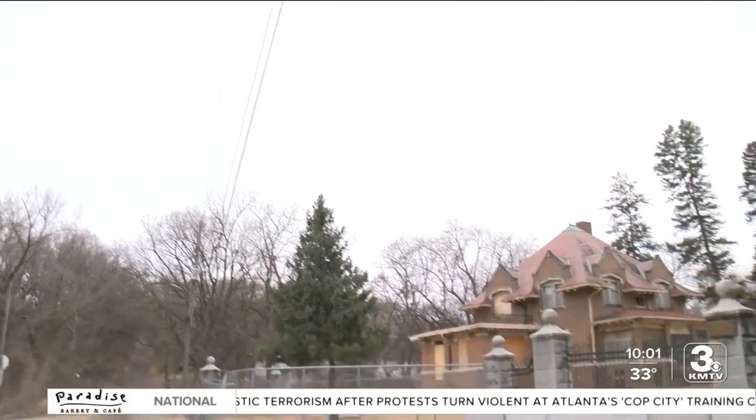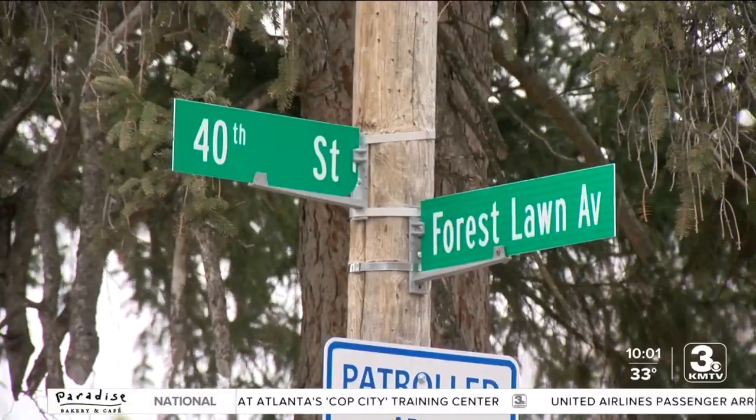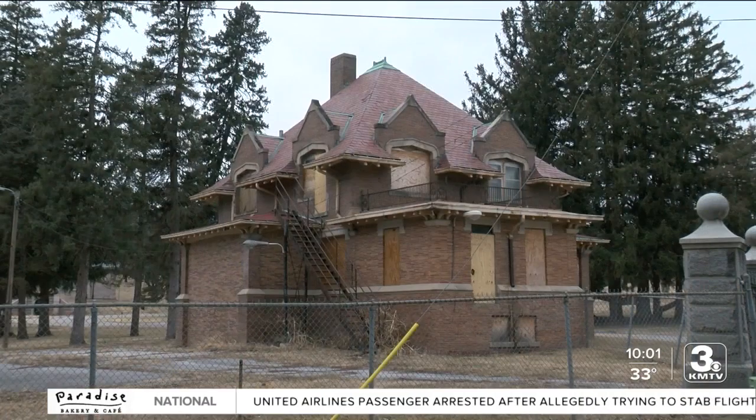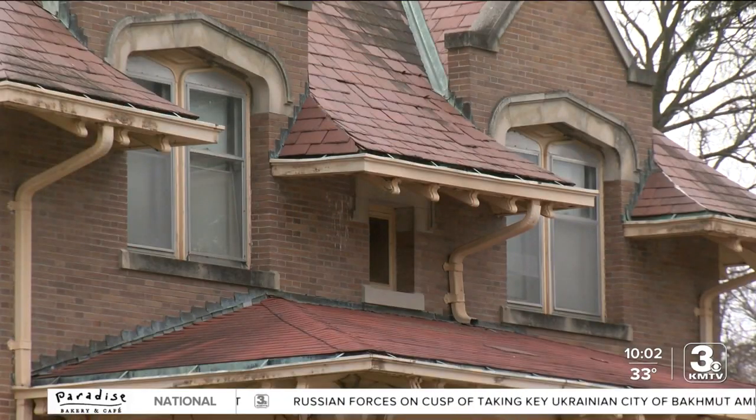Sitting along 40th and Forest Lawn, a historic building. That entrance of the Forest Lawn Cemetery was the original entrance for so many years. On the cemetery's property, one of many creations by a local, well-known architect. It's an extremely beautiful Jacobean-styled building that was designed by John McDonald.